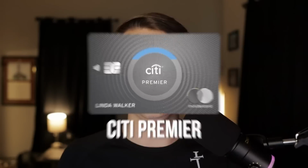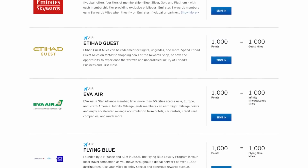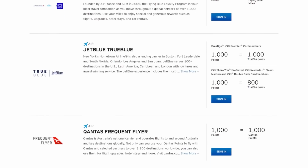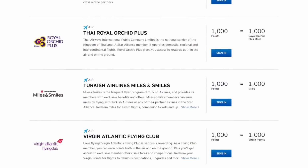Now, this card is going to be what brings alive all of your Citi Thank You points because it grants you access to Citi's travel partners and gives you the ability to transfer your points out to those travel partners to raise the value of your points to closer to 2 cents per point on average, rather than just 1 cent per point that you would have gotten before without this card.